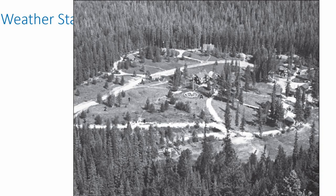And here's a view from Crow's Nest looking down onto the Experimental Forest compound, with the weather station being central in the photo, office next door. This is an old enough photo that some of the buildings aren't there anymore and whatnot, but.